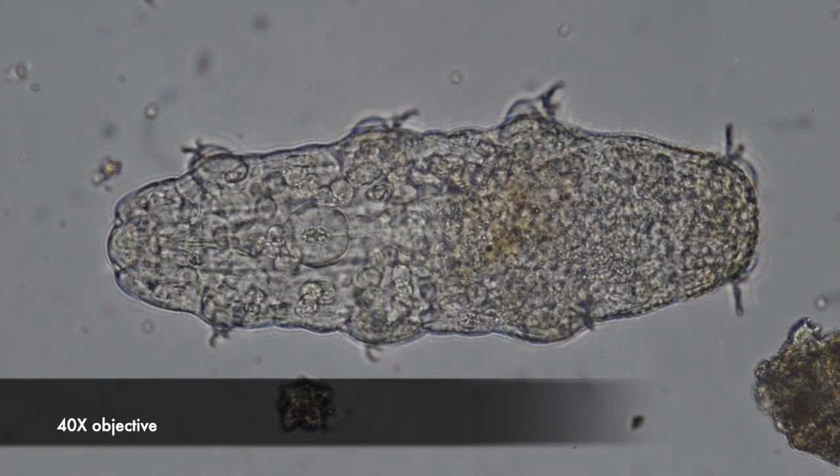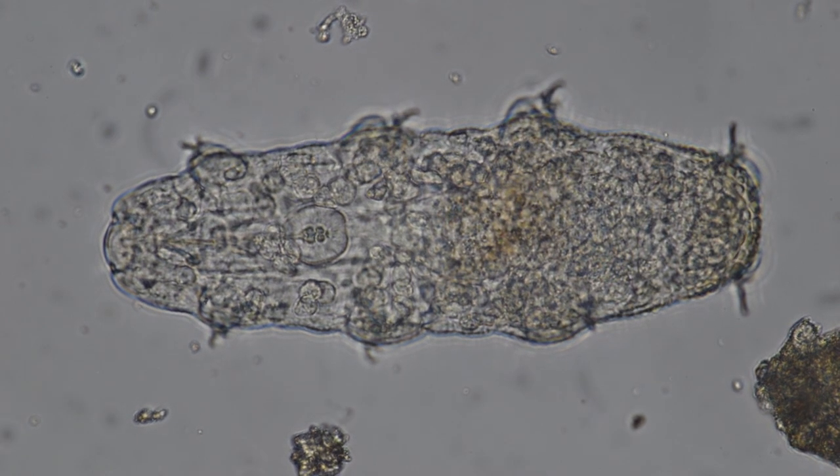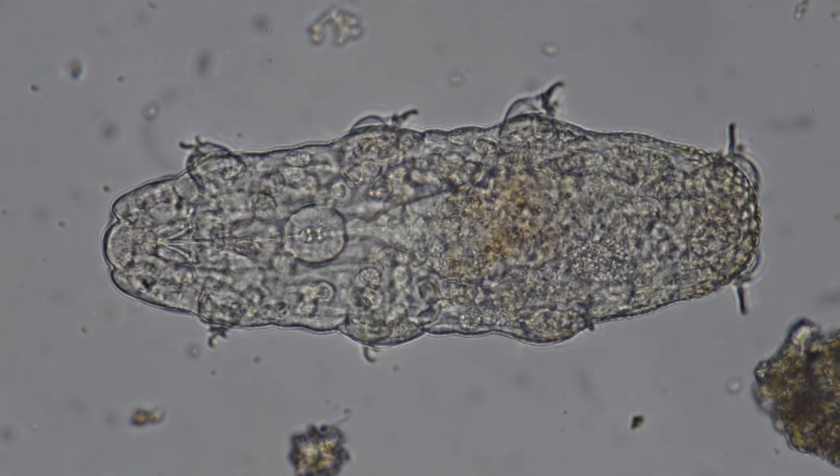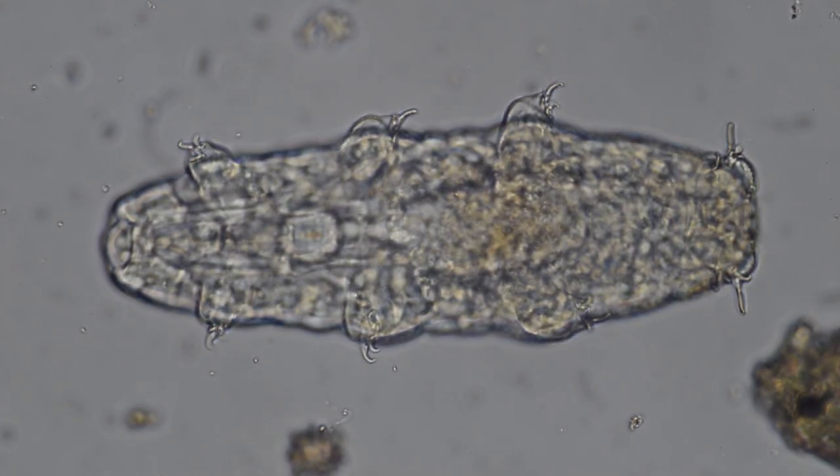Here's one in dorsal view. You can see the lobopods with their claws. The pharynx is clear, and posterior to that, you can kind of see the stomach. You can faintly see a pair of black eyes on the anterior end on the left.